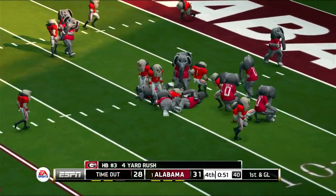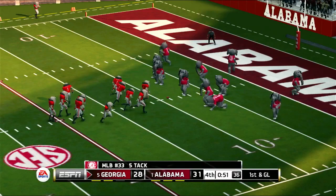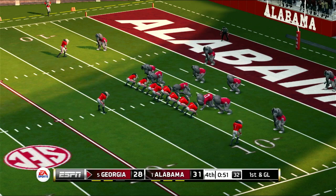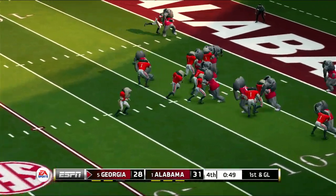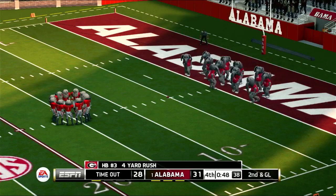Up the middle for a nice gain. That's good enough to pick up the first down. He got by a couple of defenders and made it to the sticks for the first down. And this play is number 8 on the drive. Nice run up the middle. The Bulldogs call a timeout. That's their second of the half.